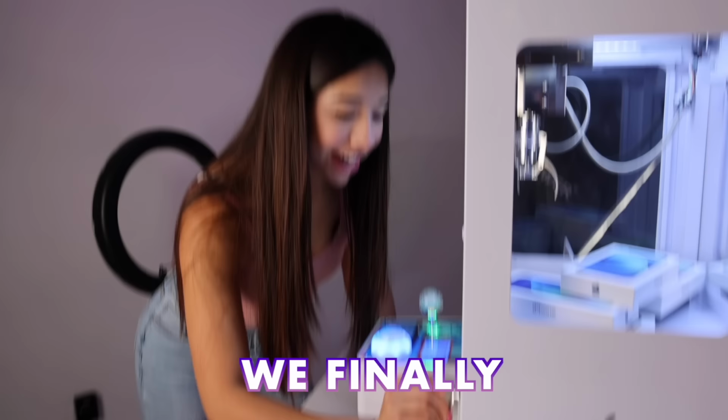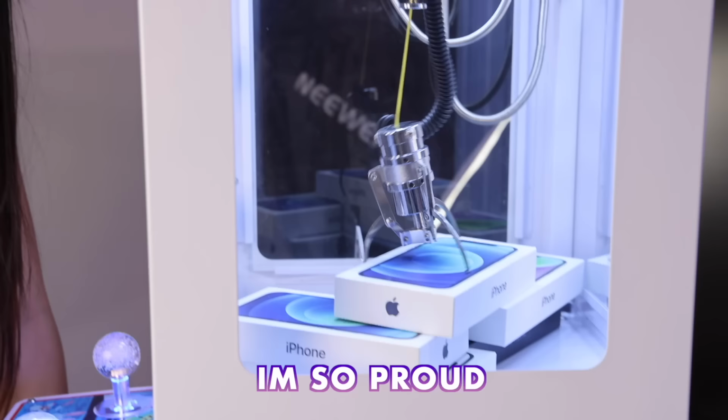I can't believe we finally did it. I actually made an iPhone claw machine. I'm so proud of myself. We might have a slight problem. I don't think that that's gonna pick that up.